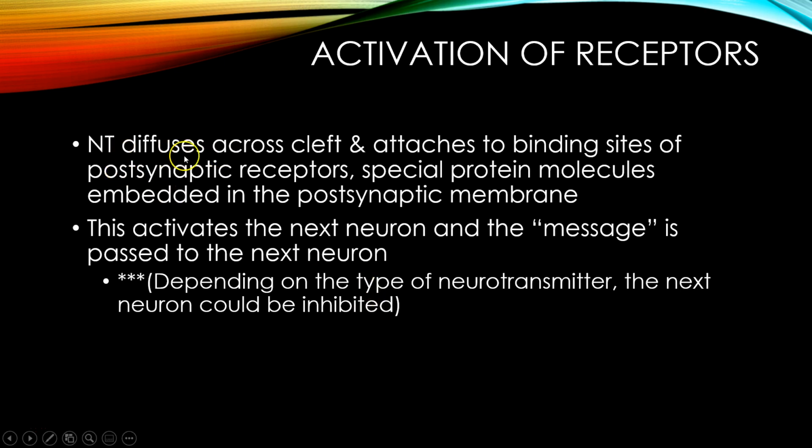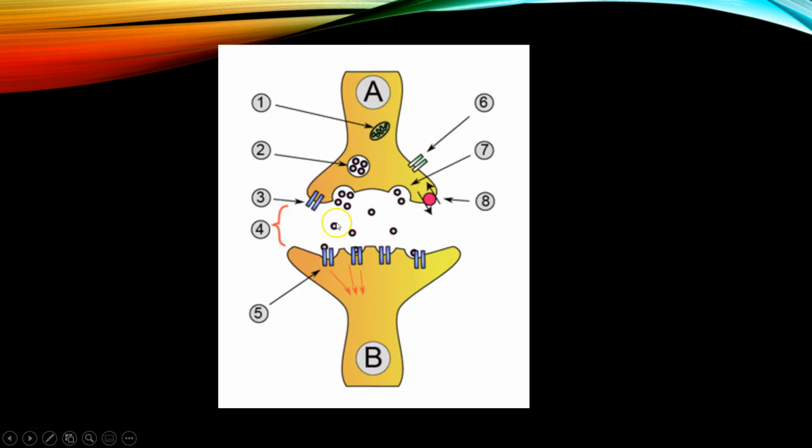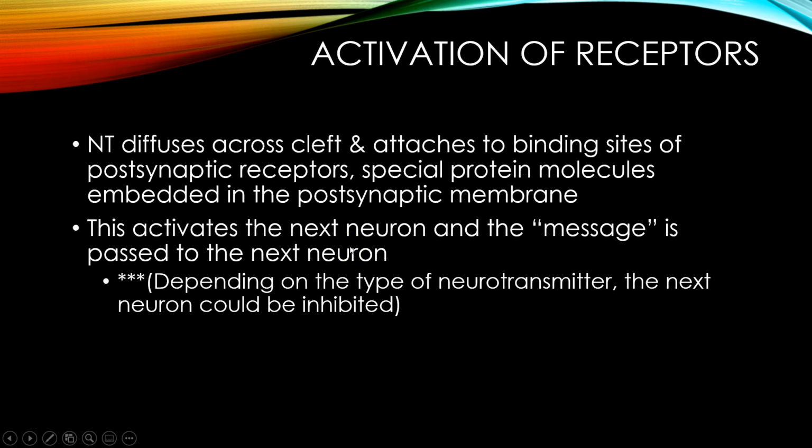So the neurotransmitter, as I said, diffuses across the synaptic cleft and attaches to binding sites on the postsynaptic receptors. Those receptors are special protein molecules that are embedded in the postsynaptic membrane. And when these neurotransmitters bind to the receptor, it basically activates the next neuron and the message is passed to the next neuron.